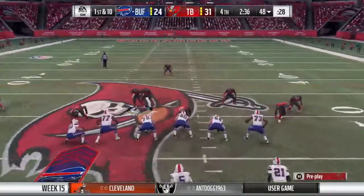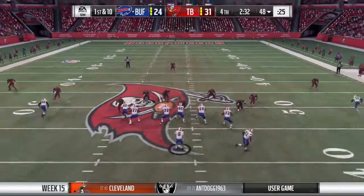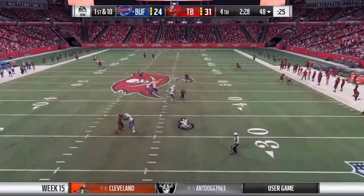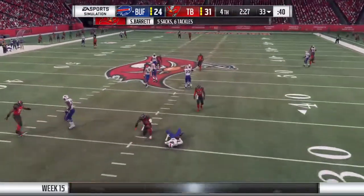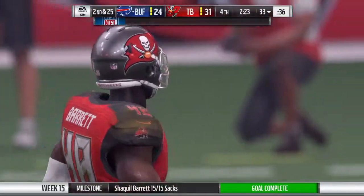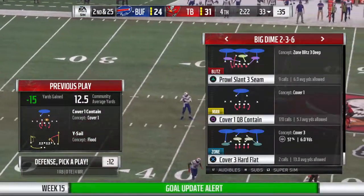You got to guard the sticks, understand where you are, and so it's almost like someone fell asleep at the switch, and now that the play's been completed, they've got to dust themselves off on defense. And a big loss here as he's taken down. Shaquille Barrett in there to get him, and that is sack number 15 for him on the year.